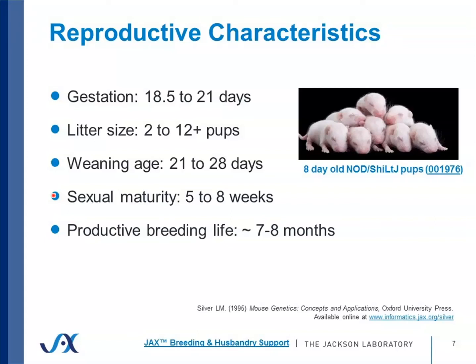Based on these typical ages of sexual maturity, we frequently set up our matings at about 6 to 8 weeks of age for many of our strains, especially those bred in large colonies, so that the mice are being mated at the time of their sexual maturity. However, the ideal age to mate mice is strain dependent and should be determined empirically in your own facility.